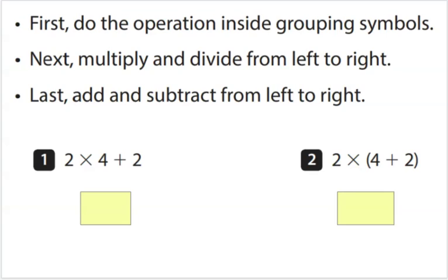Now, you have to follow these rules no matter what. It doesn't matter where you are in the world. It doesn't matter if you are doing math in 5th grade or math at your parents' age, you have to follow order of operations. If not, we won't all get the same answer, and it's really important to be consistent.